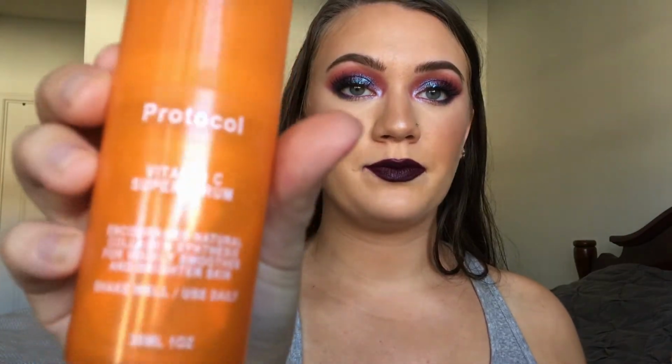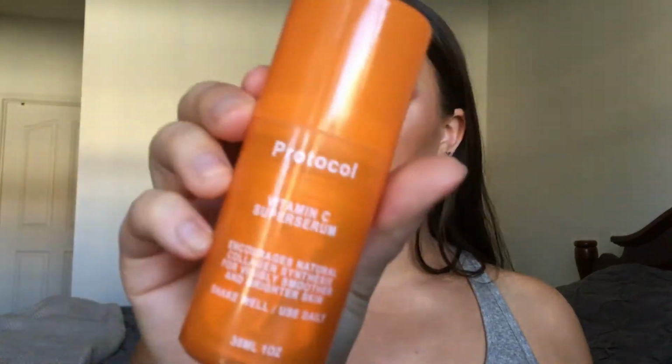So this one's kind of a downer for me, and I feel bad saying this, but when I first received it, I was talking to the brand. I also had received this through Octoly, but they were concerned that my product might have been exposed to some high heat through the mail. So I don't know if that's what the issue is with this. Does it work? Yes. It's a vitamin C super serum from the brand Protocol. It works just fine.